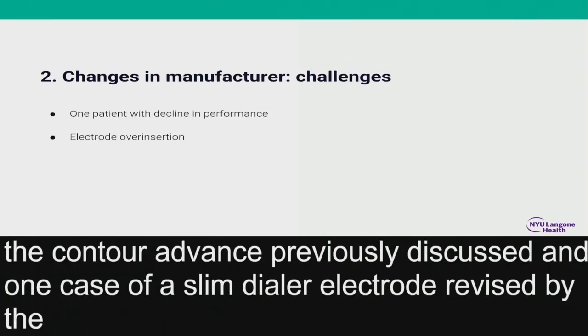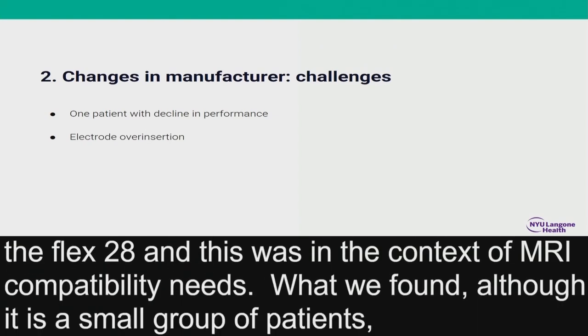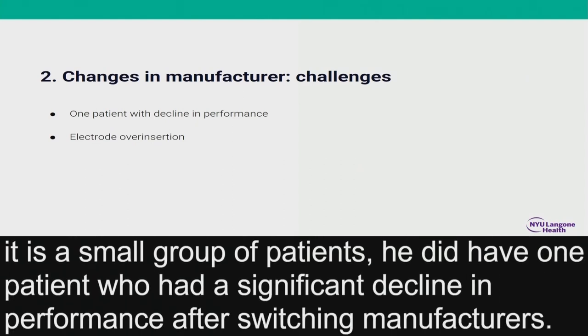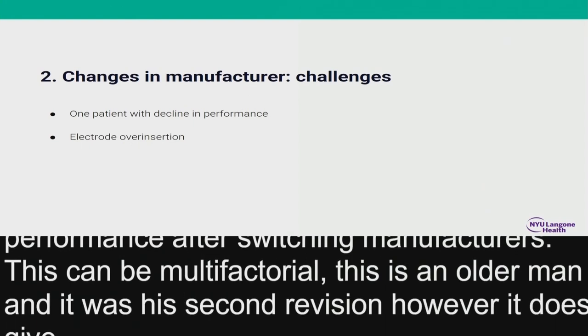What we found here, although it's a small group of patients, we did have one patient who had a significant decline in performance after switching manufacturers. And this can be multifactorial. This was an older man. It was his second revision. However, it does give us pause, learning from his experience.